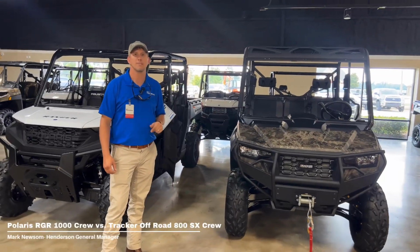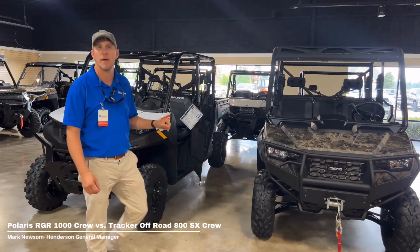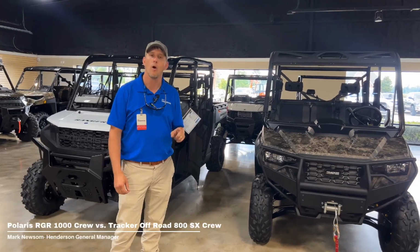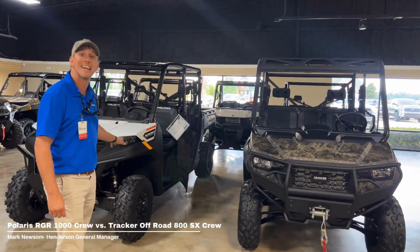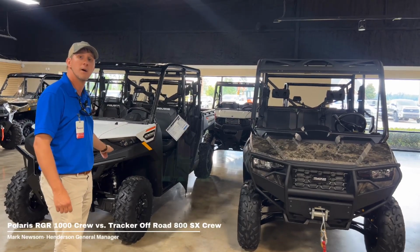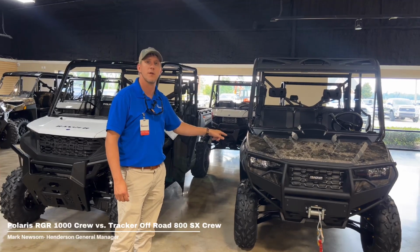Okay, so the last thing I want to point out, both of these units have $1,500 rebates available on them right now, or if you would rather forgo the rebate, you can finance the Polaris for 2.99% interest for 36 months, and on the Tracker Off-Road you can finance for 3.99% interest for 36 months.